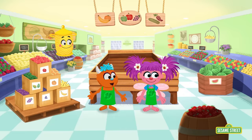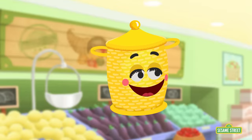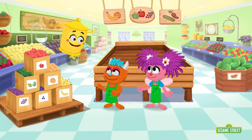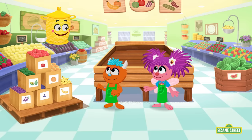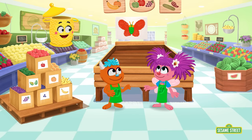Look at all the stuff we can stack and organize. The person who puts cans and boxes of food on shelves and sets out the fruit and vegetables in the produce section is called a stock clerk. I was born to do that. Okay, stock clerks, your job today is to make a display of fruit that looks like this butterfly.